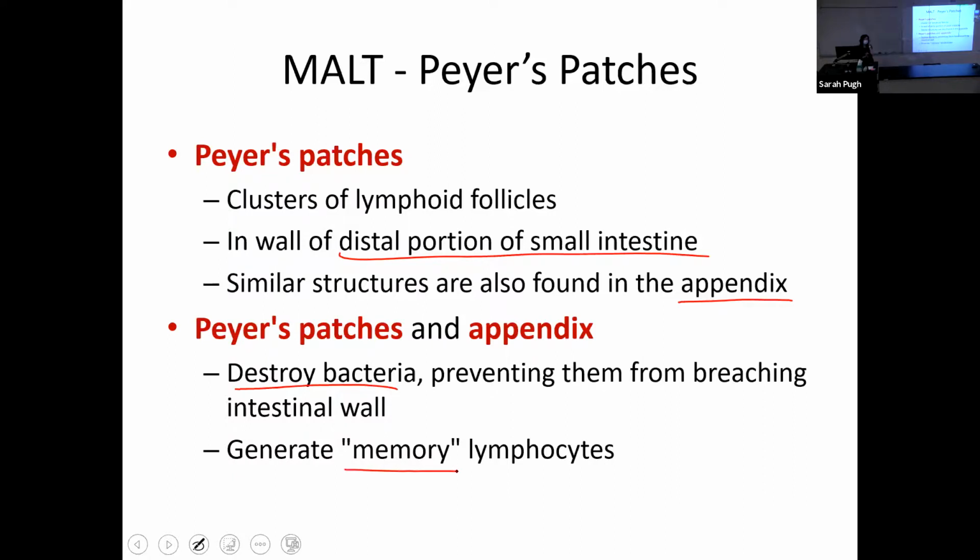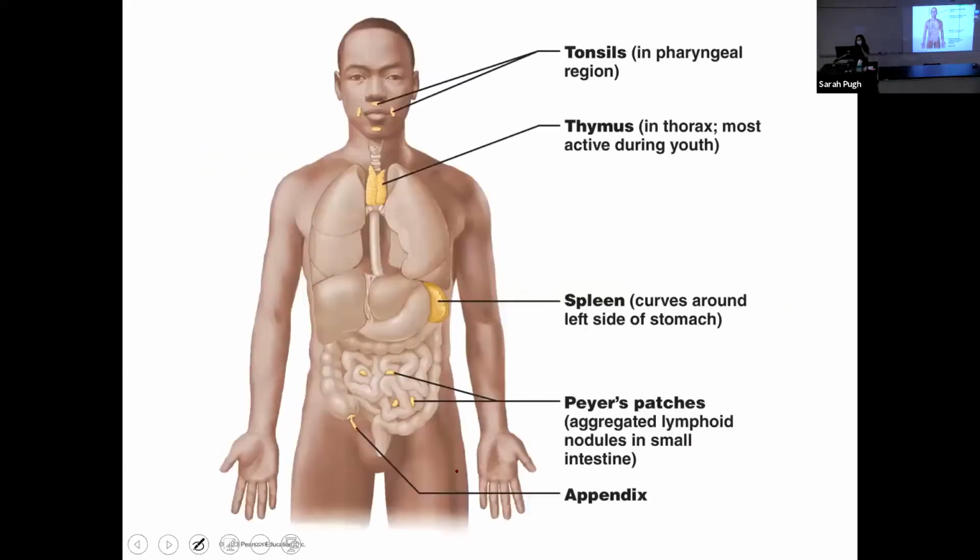We're going to talk a lot about memory in chapter 21 and what that means. That is basically your white blood cells' ability to recognize that something is foreign that's gotten in, and the next time that same thing gets in your body, it fights it off so fast, you don't even know you were sick. When you think of immunity, that's what you're thinking of. You're thinking of memory. So these are the MALT that we find, right? We've talked about the spleen, we've talked about Peyer's patches, the appendix, and tonsils.